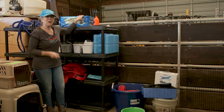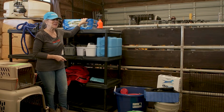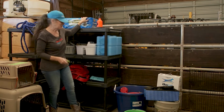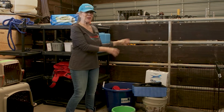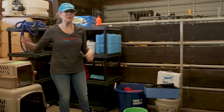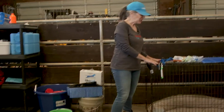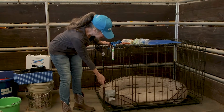So it all boils down to it. It's about pee and poop when you're evacuating and sheltering, and the same goes for people. Make sure you have your hygiene supplies. So we've got all of our waste management. We've got our food. We've got our meds. We've got our grooming supplies. Last but not least, comfy kennels for the dog with nice clean bed. Got bowls set up.